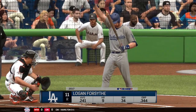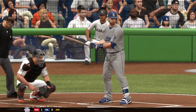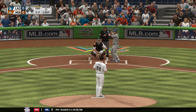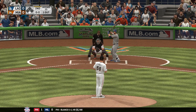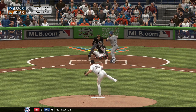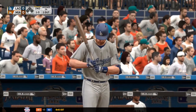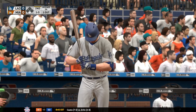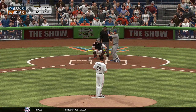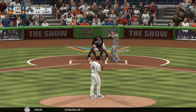At the plate, Logan Forsythe. The season batting average comes in down in the 240s. Ready to deliver. Here's the first pitch. And there's a pitch that just misses the inside corner. That pitch right there, he's trying to keep him from getting his arms extended.